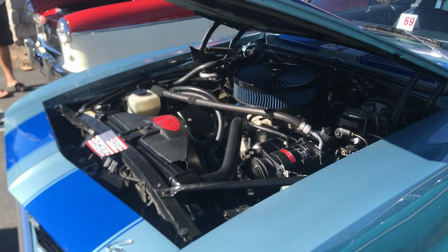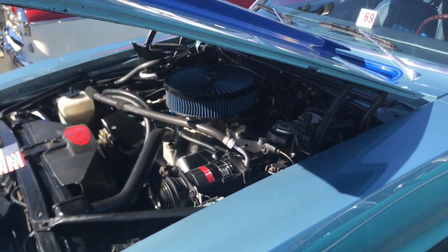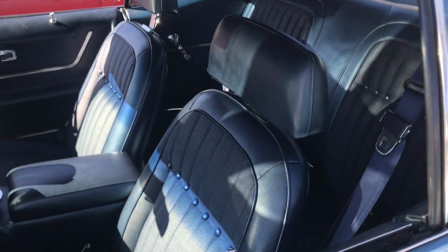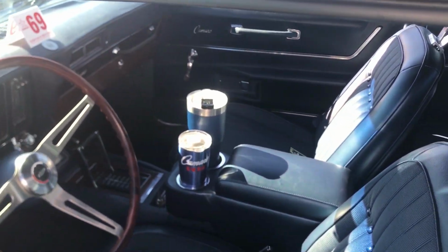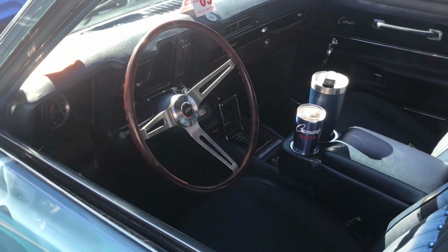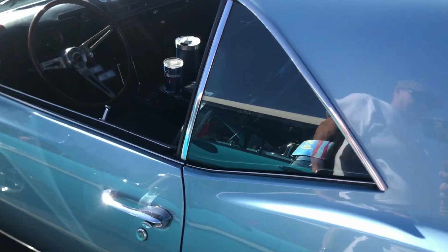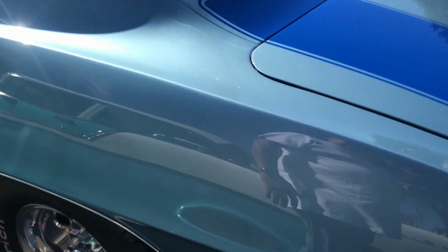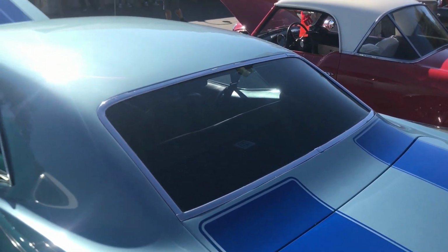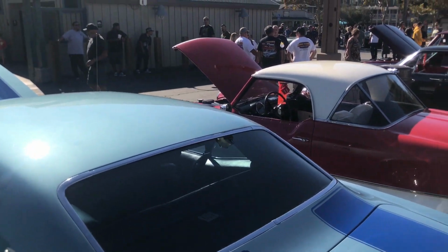Ready for America, don't you know? 406. 0 to 30 in 10 years. Beautiful interior. He's got the nice GM wood wheel. Got the T-handle shifter on it, or the I think H-bar or T-bar, I forgot what they're called. Correct wing on it. Got the rally stripes pulled through. It's a really nice blue. Really like it. We got a little Metro over here.